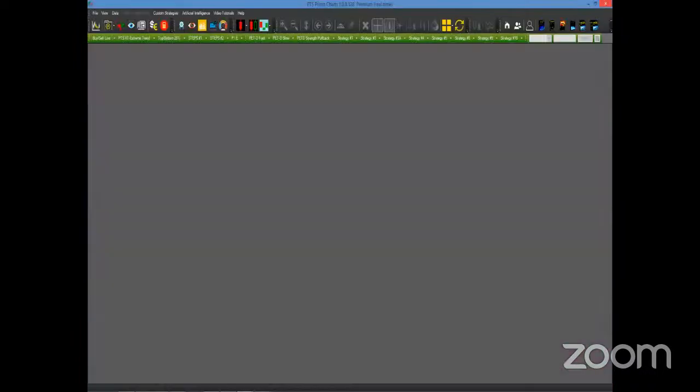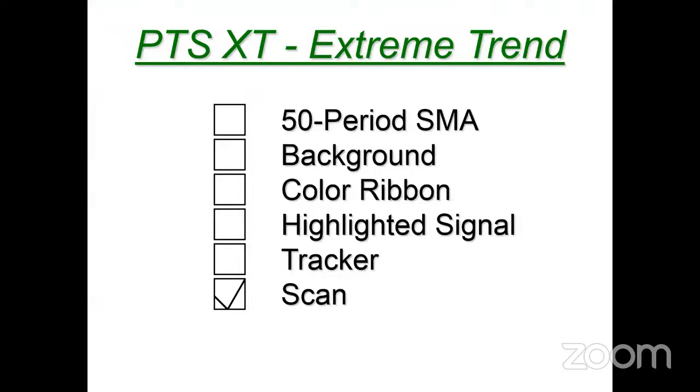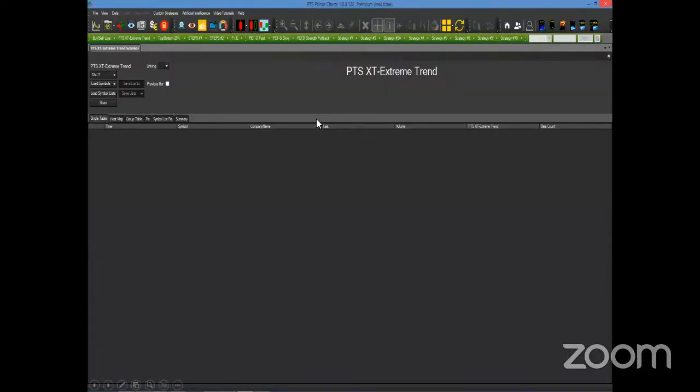So on our platform, you open up and you see the interface here. Just simply find in the green strategy tab here, find the PTS XT or Extreme tab. And you'll click that on and you'll see this drop-down window up here. Click on scan at the very bottom and then the charting platform will appear like this. You'll see this window, okay? You see it highlighted, it says PTS XT Extreme Trend.